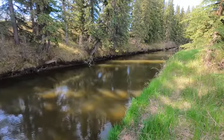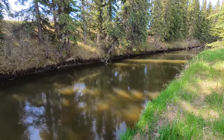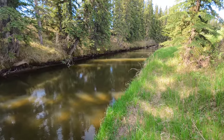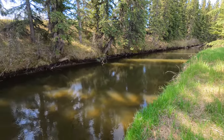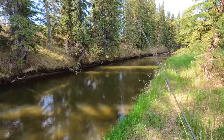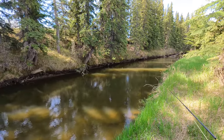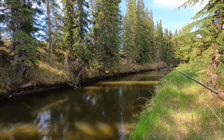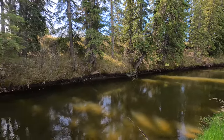So as I walk, obviously you're going to be doing this real slow. You want to try to make sure that you don't stop too long in the sun, but you don't run to get out of the sun. You just got to do slow, methodical walking. And to be honest with you, I'm really looking up this shoreline here. There's one little guy rising about 22 yards upstream.